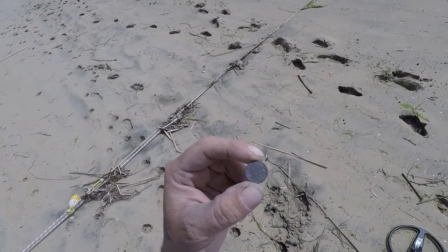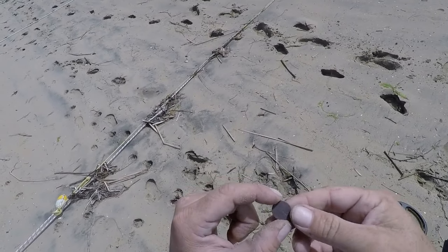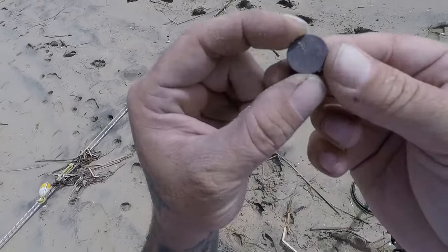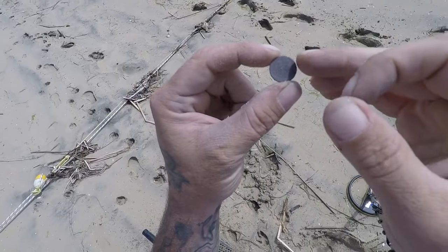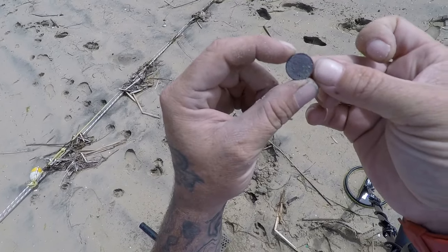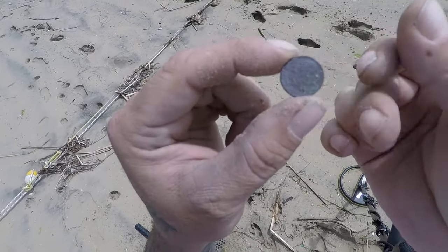All right, there's the signal I'm looking for. It's a silver Roosevelt. Super, super crusty. But coming out black like that, you can barely see the back and Roosevelt's head on the front, because it's been there some time. But that is a silver Roosevelt dime. Silver smile. All right, I think I'll stay here a little bit longer. Work another half an hour or so, and still try to hit low tide.